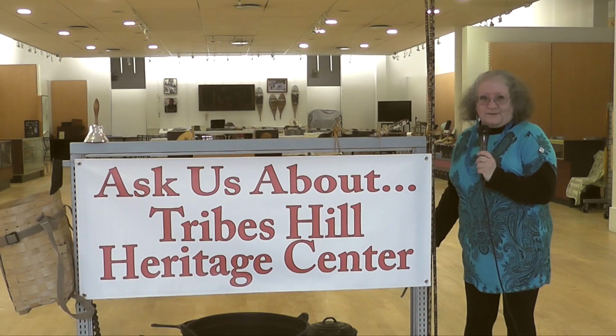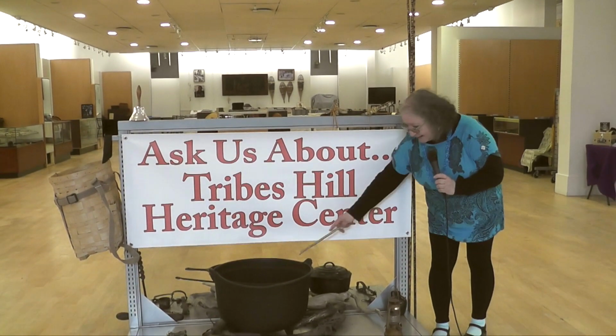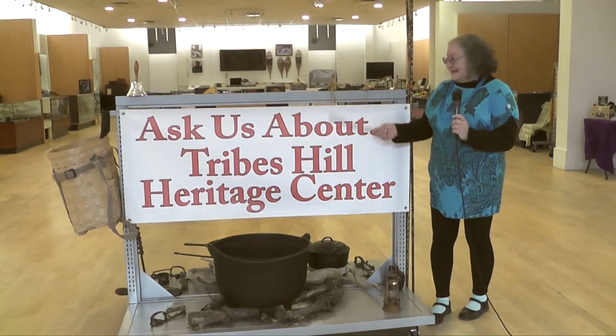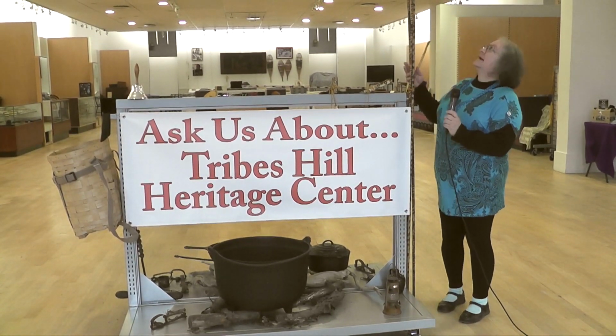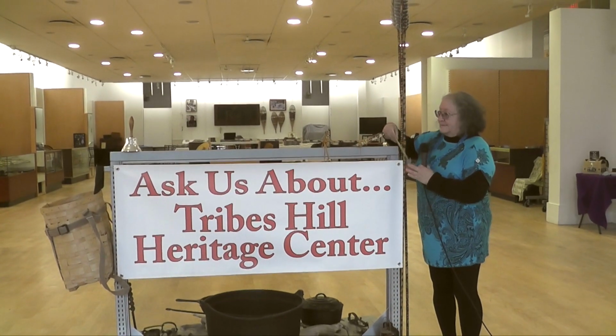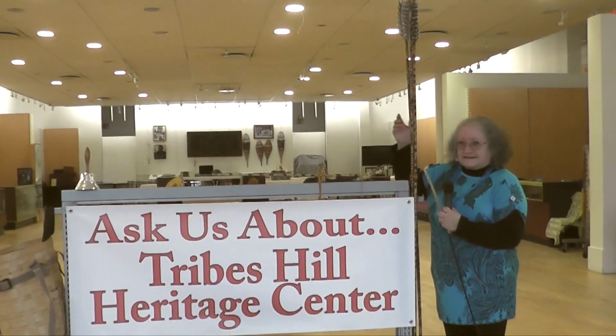First of all, here where I'm standing, we have some very large settler-style cooking apparatus, huge pot over here, and some old-style basketry, and this is an atlatl set, which would have been the front piece here for holding your spear, and this is the spears.